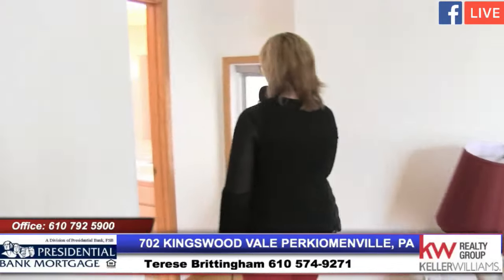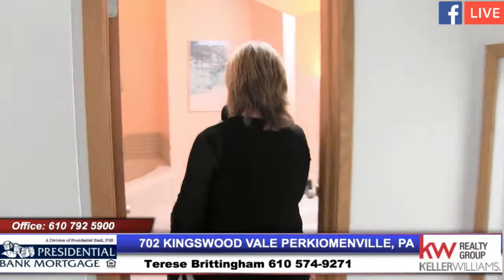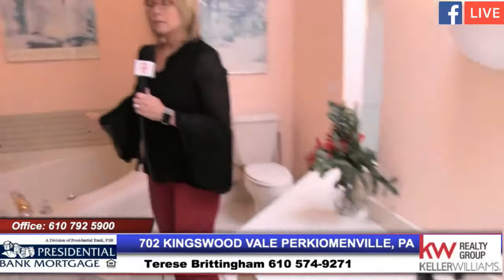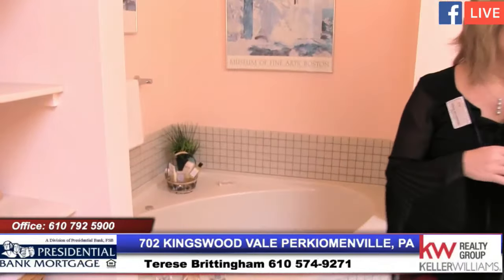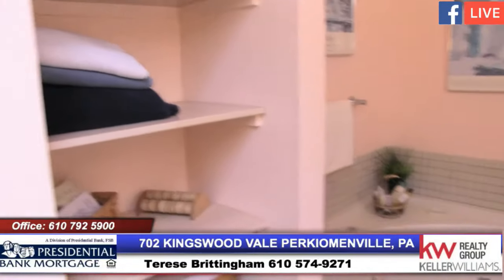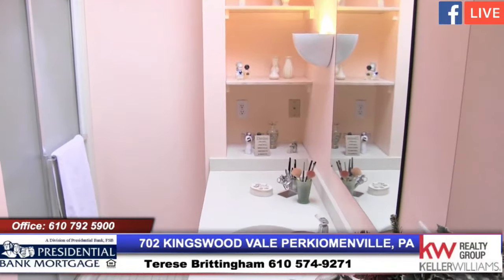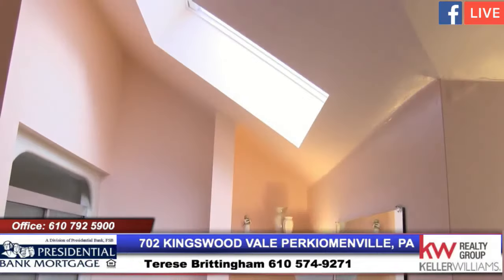Over here, you have a full bath in the owner's suite, and the owner's suite features two sinks, a really deep jetted soaking tub, nice area to keep your linens, and a full stall shower. So it's a really nice size bathroom. Again, they have the windows and the skylights that let in lots of light.